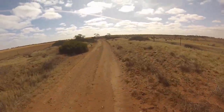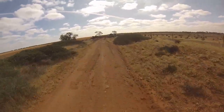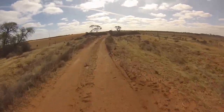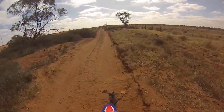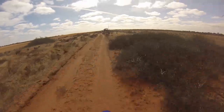Well, I've just stumbled across this track. There's a kangaroo up here. And on Google Maps, it shows it's going through, not private property. So we'll go along and see where we get. There's plenty of tracks along here, so people have been through here.